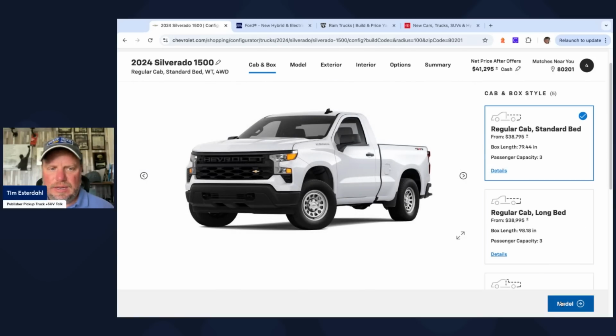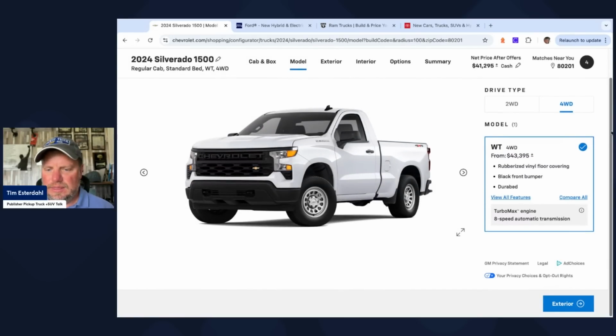So let's go next. We'll go to the model. So this only comes in a work truck. Why does that only come in a work truck? Well, that's only people buying it. If you look at the marketplace these days, crew cabs are like 70% of the marketplace. So there's not a lot of people buying this truck besides fleet customers. But you can buy one too. You can buy a fleet truck. 4-wheel drive, 2-wheel drive. Okay.